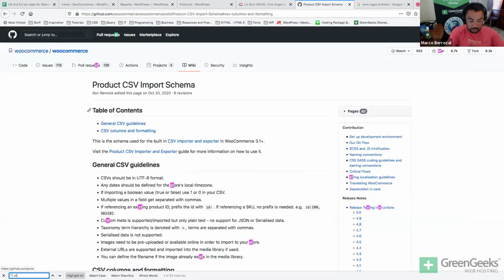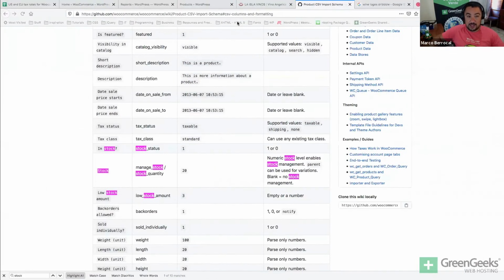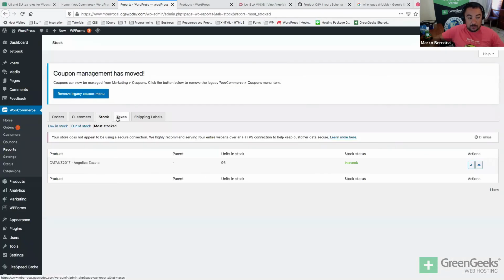If I put the stock, in stock, you put the one, and you put the managed stock, like the quantity that you want to do, and you put the threshold of what the low stock amount is going to be. But the reports allow me to view that.